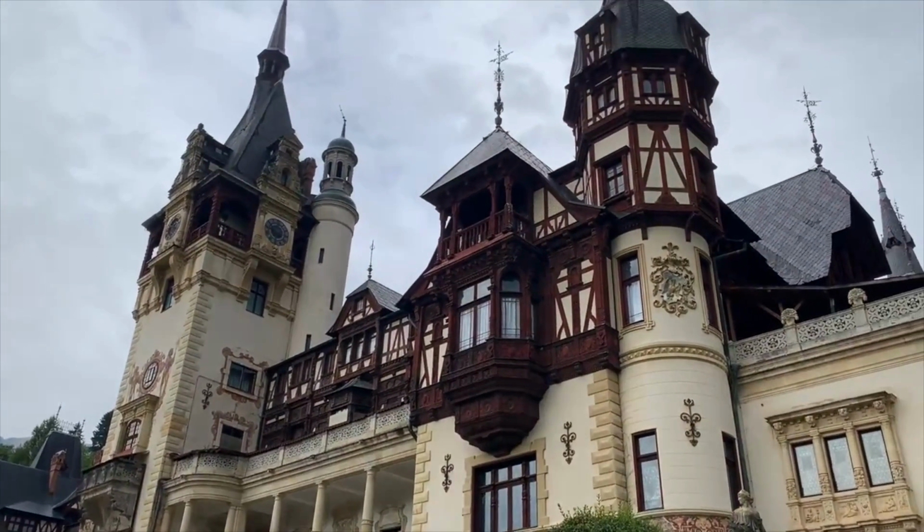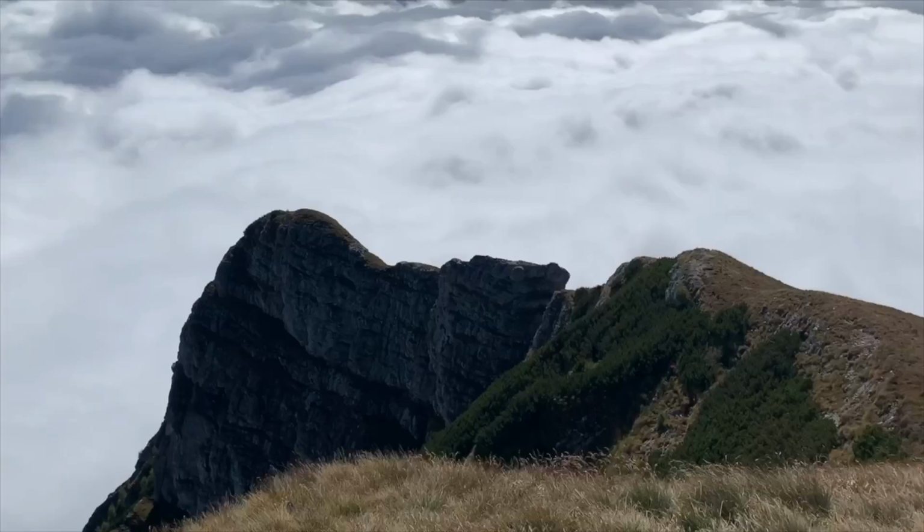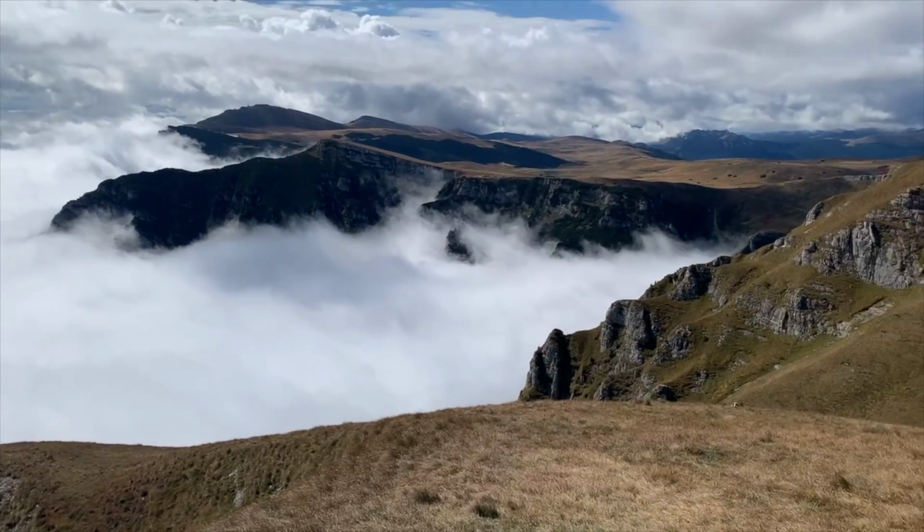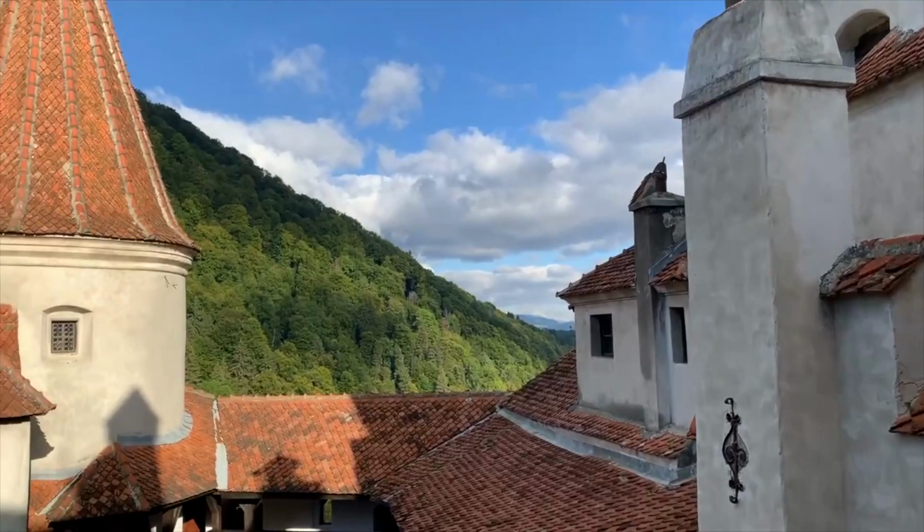If you've been following our series so far, you'll know that we had been exploring the country of Romania, and in this video we are going to take you specifically to some more regions of Romania, including a beautiful hike that we did in an area called Busteni, as well as the city of Brasov and Bran Castle.